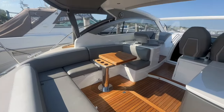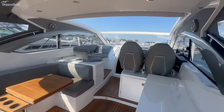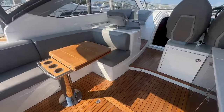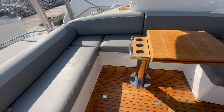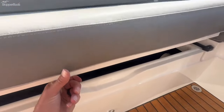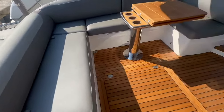Open cockpit. Good sun protection if you want it, but then there's also a sunroof, which I have open. That really gives you nice airflow, good sun. Teak table on the port side with a C-shaped seating. There's storage underneath all of these seats. They can be accessed from here or even from the swim platform.